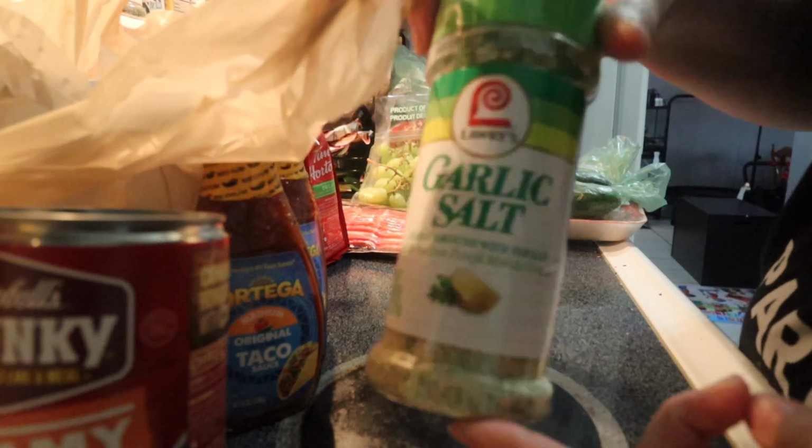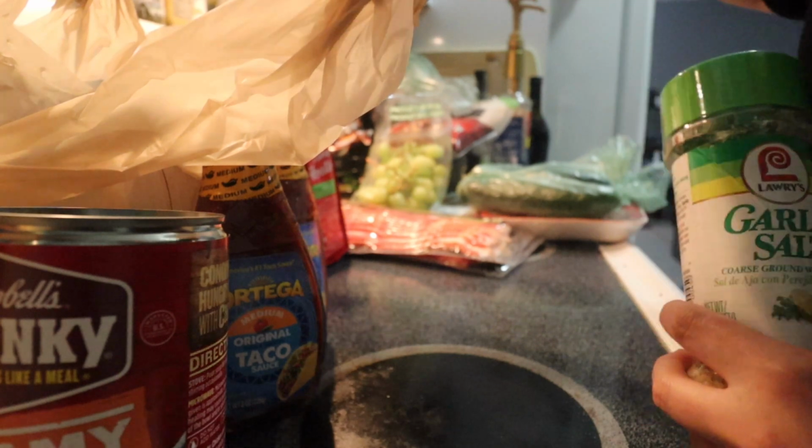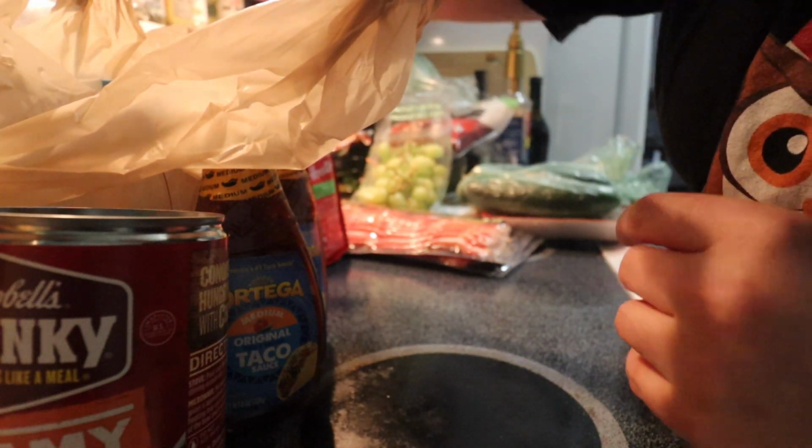This was not on sale, but this is a staple that I need to have in my home at all times. And as you could see, I'm pretty much out. So I went ahead and I got another one of those.